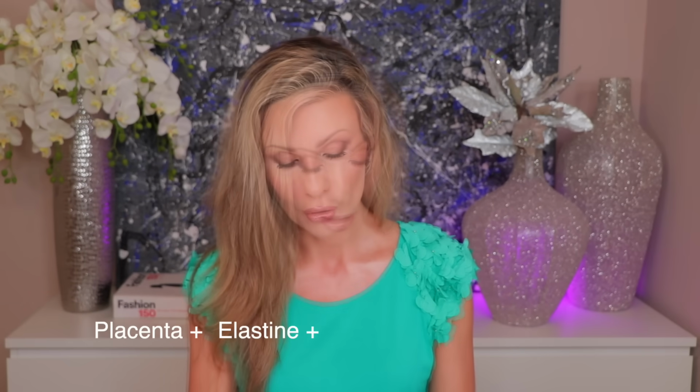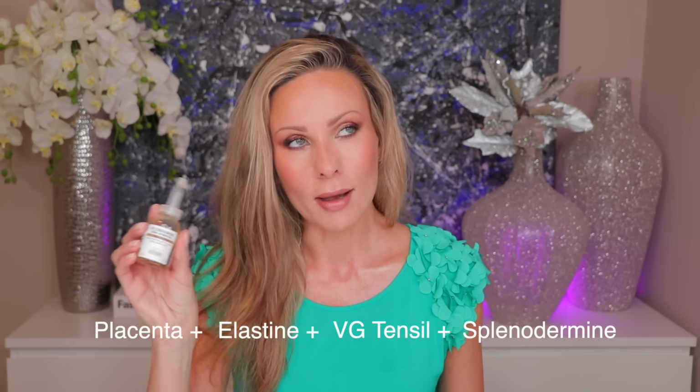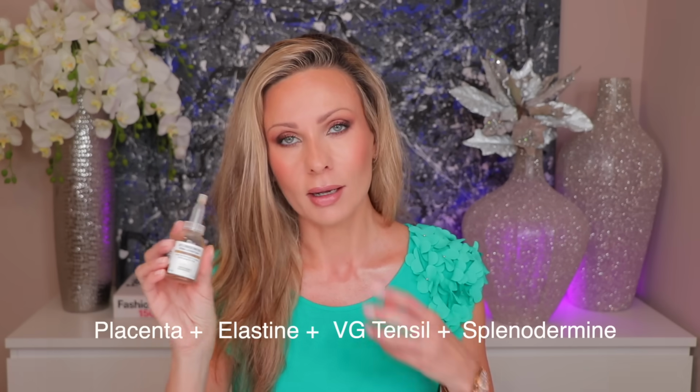So one of them is obviously placenta. The other favorite one that it replaces is Elastine, also Vigitensil, which is a favorite of mine as well, and Splenodermine, which is one that I absolutely love, but I cannot tolerate the scent. Now, this does not contain fragrance, nor does this. There's no fragrance, but when you think about it, this is a naturally derived product, so it will have a bit of a scent that is actually way better than the placenta.